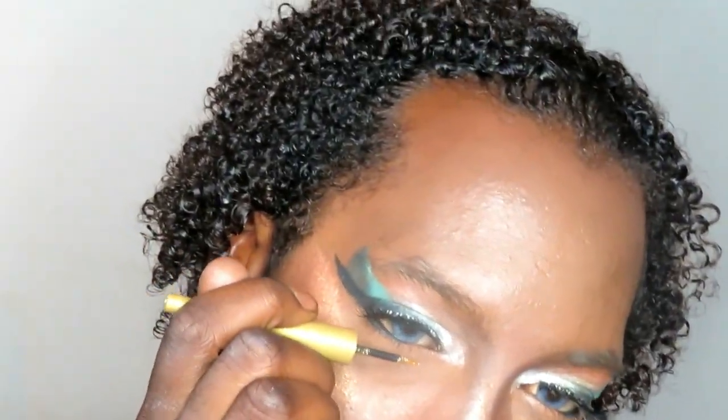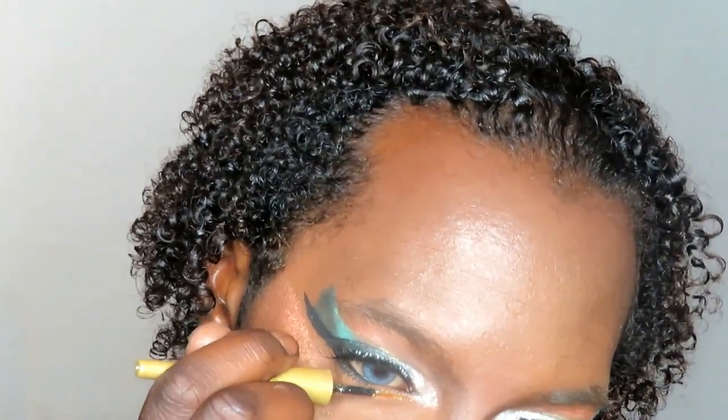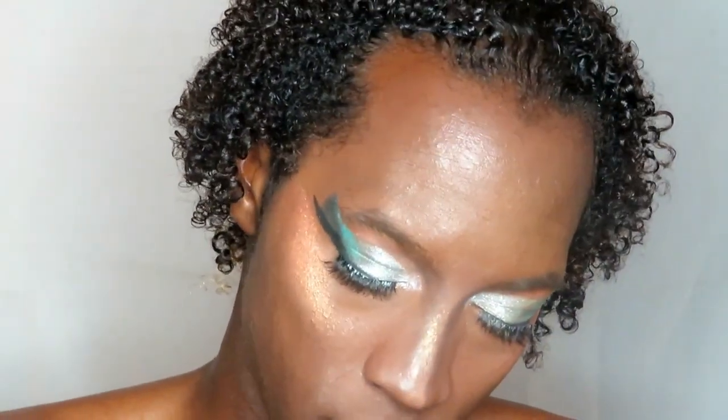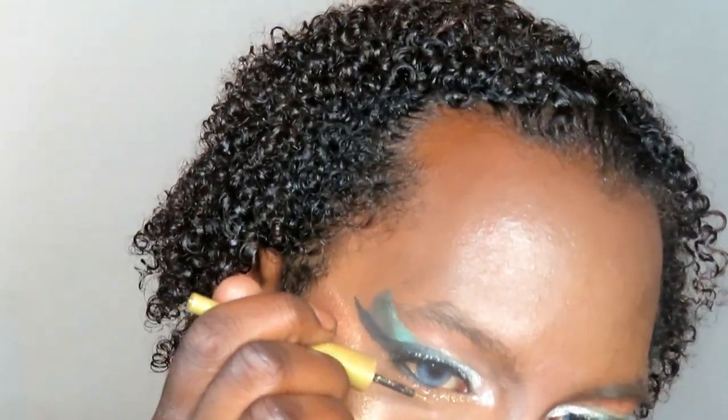And just some gold highlighter underneath our lash line. I'm going to bring it all the way up to the wing. This is from Sleek.